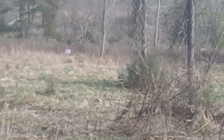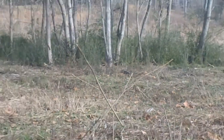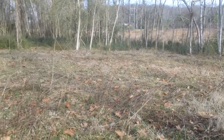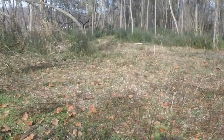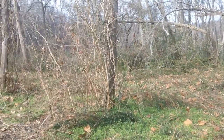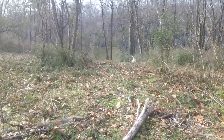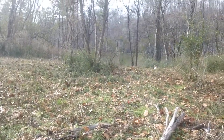Now I'm going to turn around. I'm standing on the home site. Okay, it's a nice, pretty level place. It's a rise on the property out towards the water. And now I'm coming around, looking towards the water, which is right there.